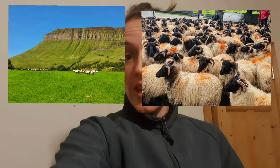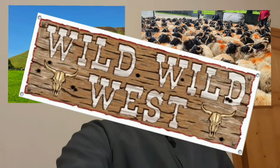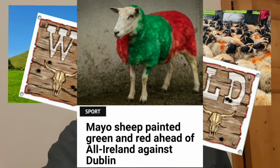For anyone that is new to the channel or just isn't aware, the majority of our sheep are mountain sheep, and the breed that we keep is mainly mayo blackface ewes. They are a breed of blackface sheep that originate from the west of Ireland, particularly the county they are named after, Mayo. The breed is renowned for its ability to survive in harsh conditions, and it's definitely the most common mountain breed here in the west of Ireland.